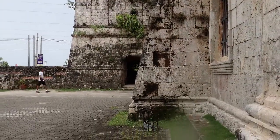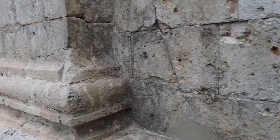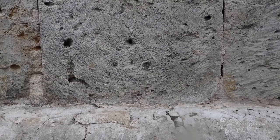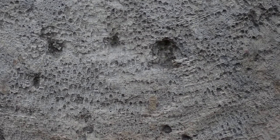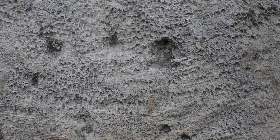Now, this building could really be in Spain or in Italy. If you're looking at the architecture, its function as a house of worship, but if you look closer, there's a very distinct difference. And so I'm zooming in here into one of the building blocks of this church, and you can see it is composed of corals. So this church building here is made of the skeletons of marine animals.